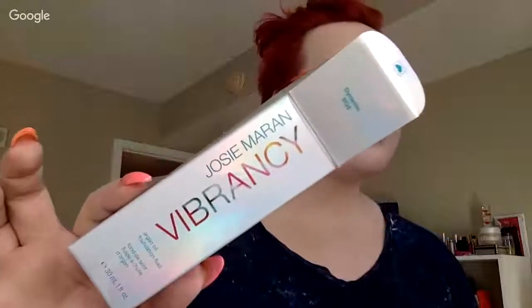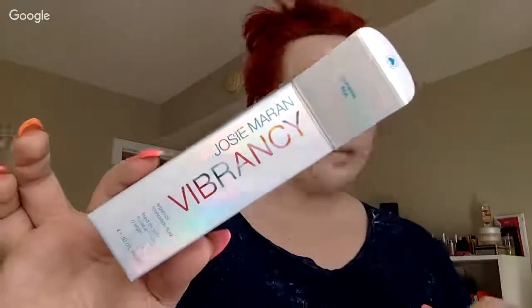This is Josie Maran. There you go. I'm not sure about it yet. I probably have to play around with this foundation a little bit more. Oh, the brush, sorry, it's Real Techniques. It's the buffing brush. It comes in a kit and they are relatively cheap for brushes. I don't know how I'm liking it. It's gathering a little bit on the corners of my nose. Not really sure.